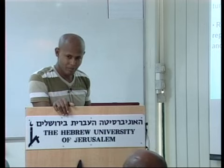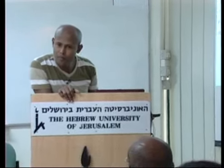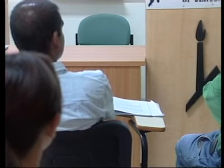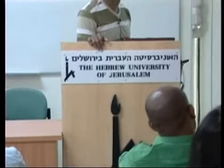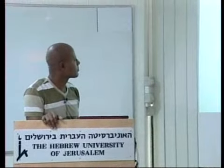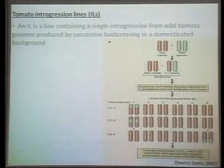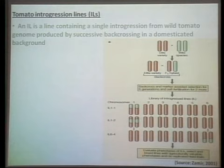Zeraye, not from the scheme, but practically, how do they develop the introgression lines? Here? Yeah, but you didn't develop them, right? How do they actually cross them with the elite cultivar, I think M82? Yes. For our case, the elite variety is M82, and the wild variety is Solanum pennellii, which is actually resistant to salinity stress. Okay. You cross them, you backcross F1 with M82, then there will be successive backcrossing.